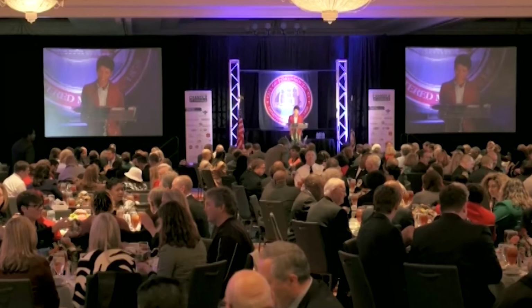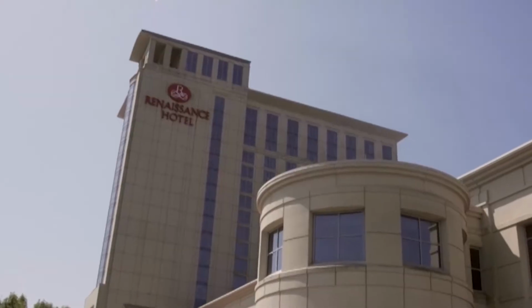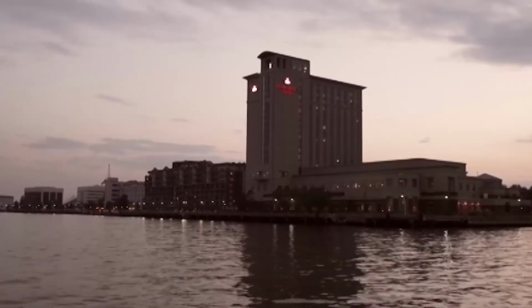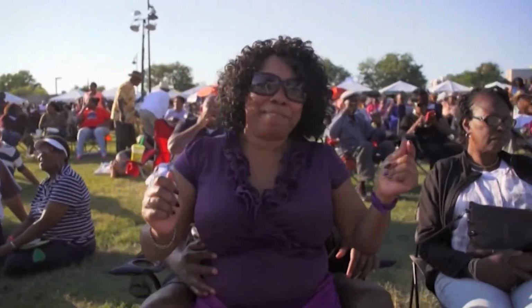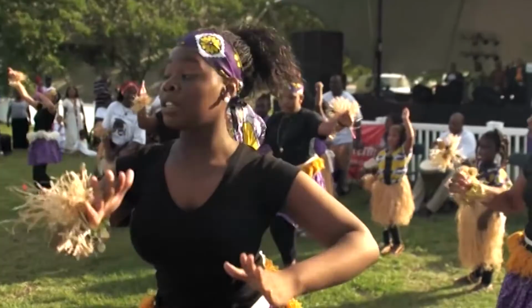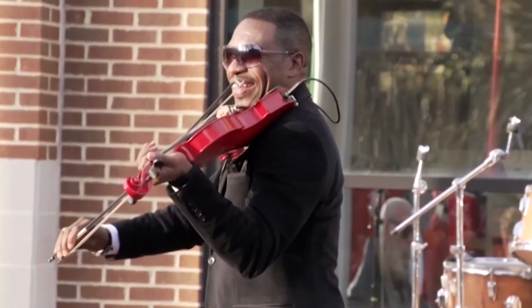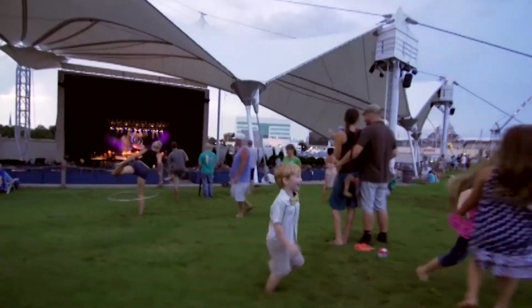And if you're looking for the perfect site for your group's next meeting, the Renaissance Portsmouth Norfolk Waterfront Hotel is one of the region's finest. Its waterfront location and outstanding service will be a hit with your guests. And finally, Portsmouth loves a good party. Our major annual festivals will put you in the spirit. A year-round lineup of events focused on entertainment, art, music, and food. Just pick your passion and join the fun.